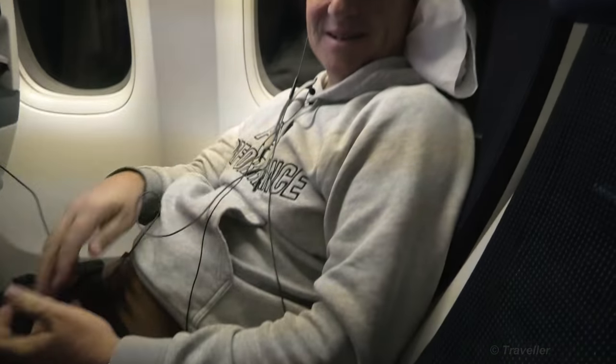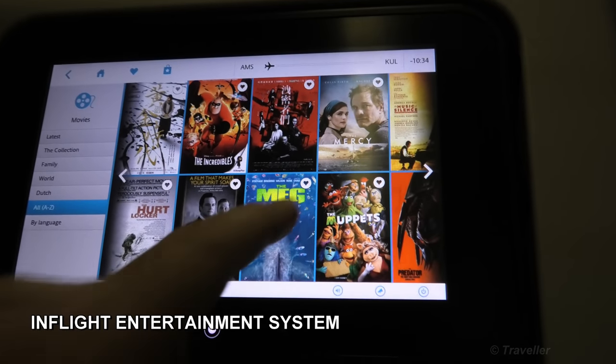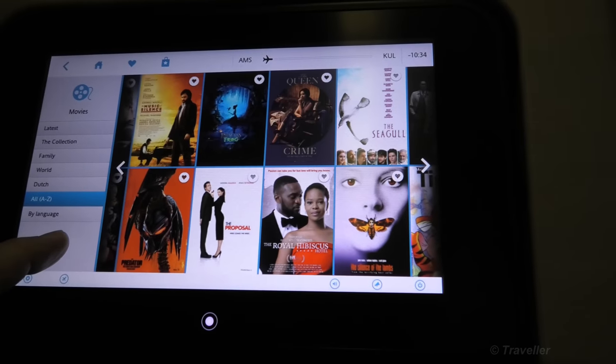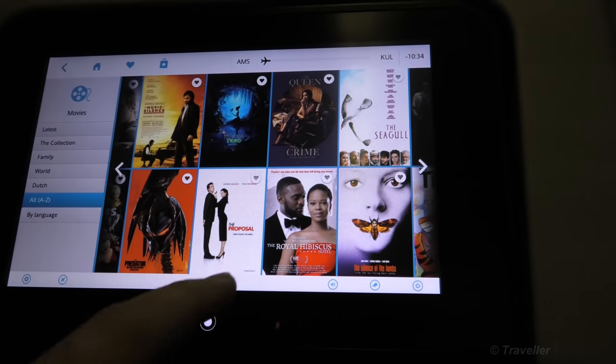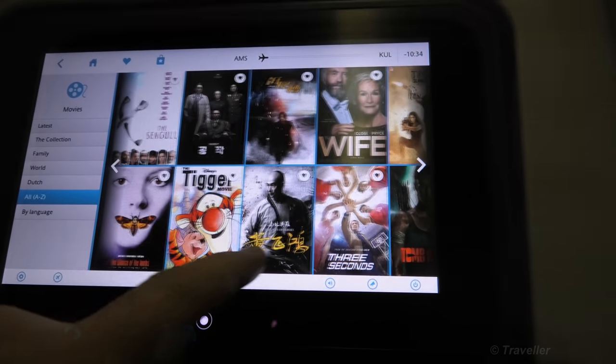Just want to say, I have never ever been so comfortable in economy class. Nicely spread out legs. Oh, this is good. A big thumbs up from me here. I'm just going through the movie choices on this flight. You can say the choices are excellent. There are so many videos, movies to choose from.